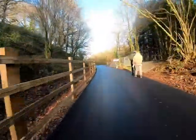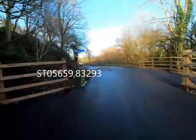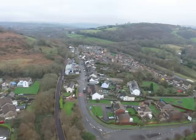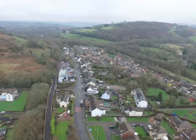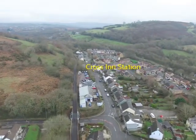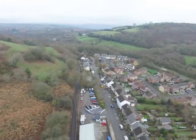Of the cycle path, so it's from this point that the drone takes over, as we can't go any further forward on foot. It is to the left of the image. Just coming up now is Cross Inn, which we're passing over.